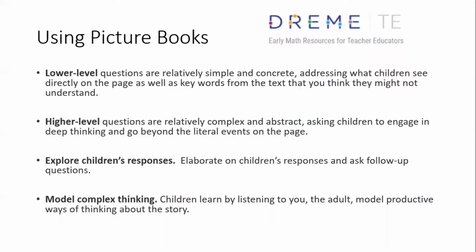The team at DREAM have identified 4 levels of interactions to engage children's mathematical thinking whilst reading picture books. I love the idea of modelling complex thinking here as the final level, and interestingly, this is something we've been working on across Unity in Key Stage 1 and 2 to develop pupils' ability to solve problems.